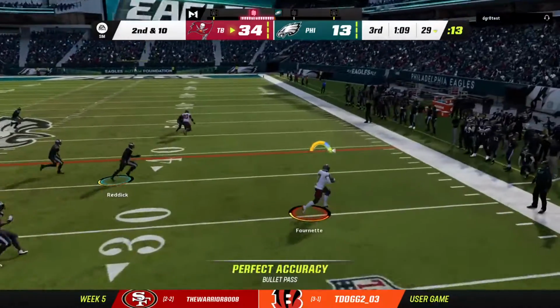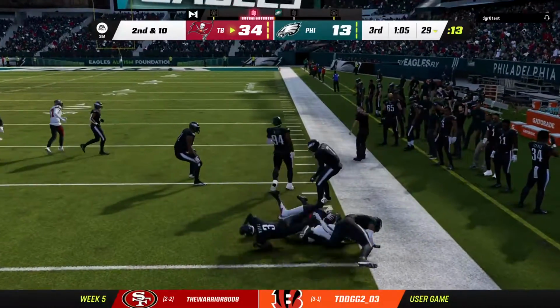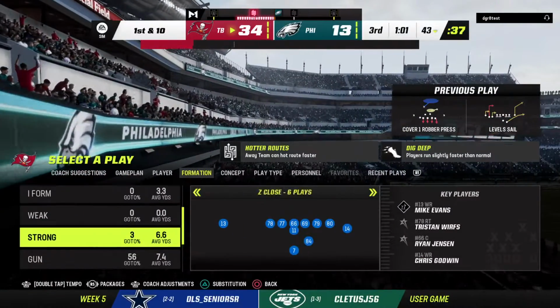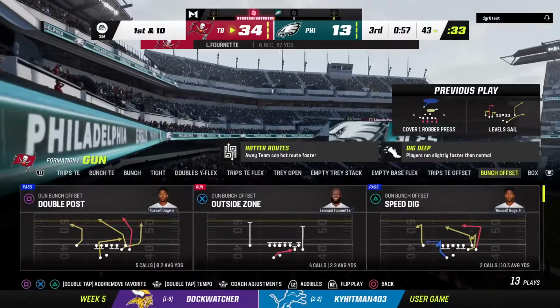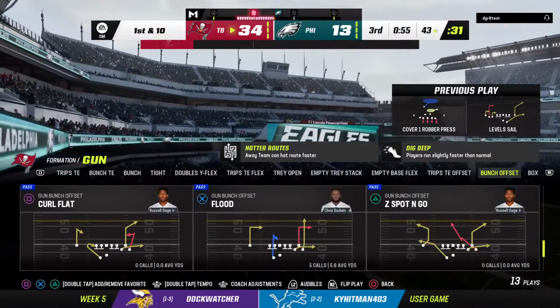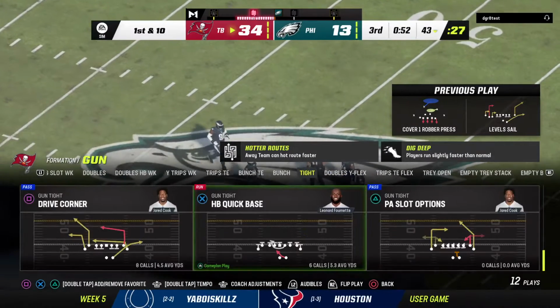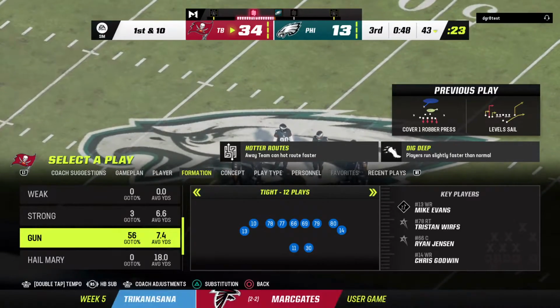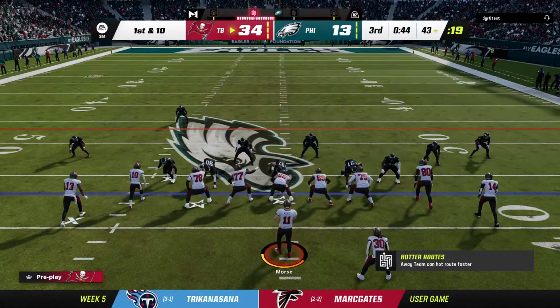Looking to throw, Morse. He'll check this one off to Fournette, and they get him down, but not before he takes it across the 40-yard line. The Bucs passing game looking good on this drive. It's a first down. And while we may be looking at the scoreboard, this offense certainly is not, because they're showing no signs of backing down, even with a 3-score lead here in the third quarter. I think they keep taking their shots. They've seen blown leads happen throughout this league. They don't want to fall victim to it themselves.